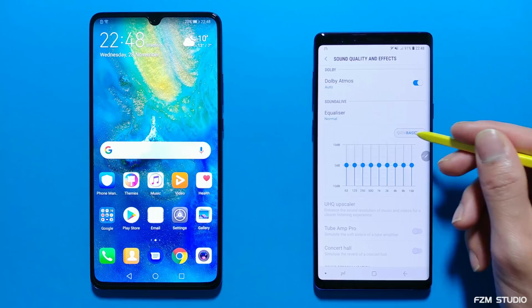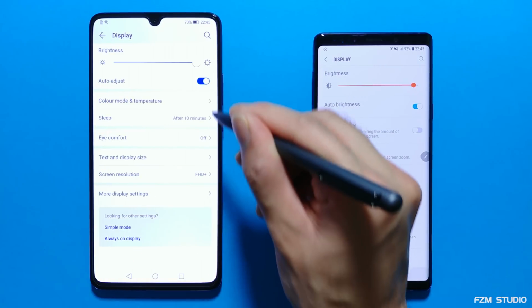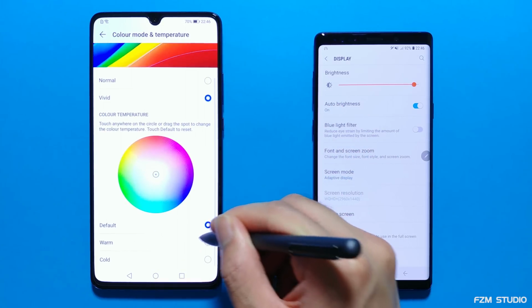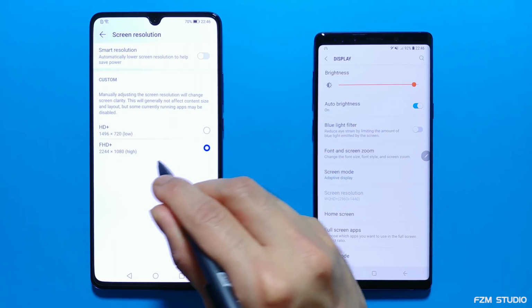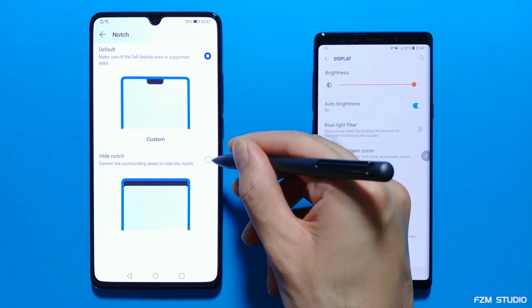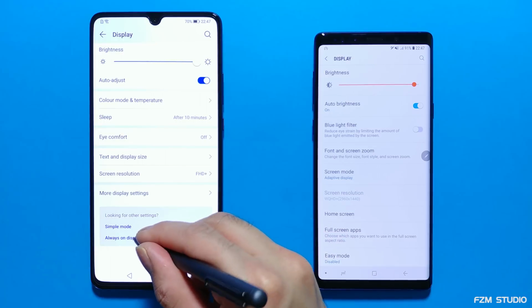Right, and for the Mate 20X, settings, display, and max brightness, color temperature is set to vivid, which will give us nicer vibrant colors overall. For screen resolution, the Mate 20X is at Full HD Plus at 2244 by 1080. Now, as you can see, we have an option to hide the notch. I'll leave this on default just to see how much the teardrop notch affects our overall viewing experience.